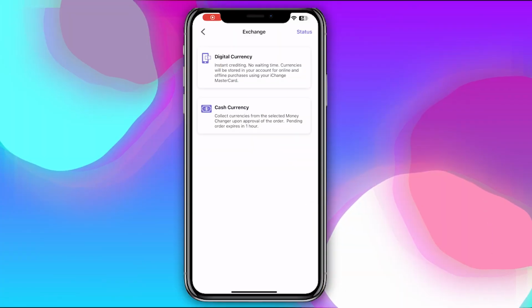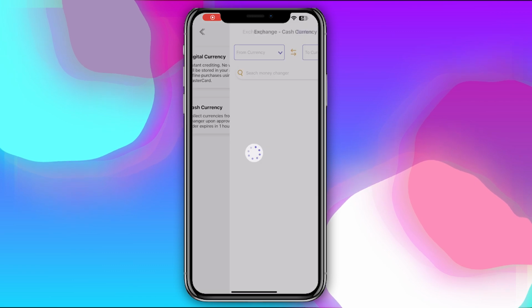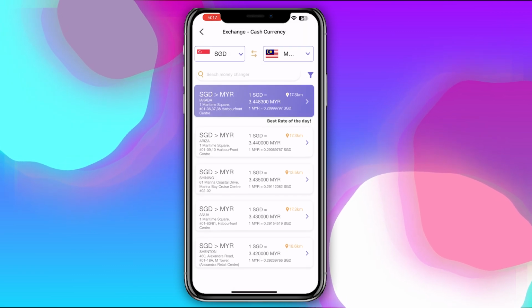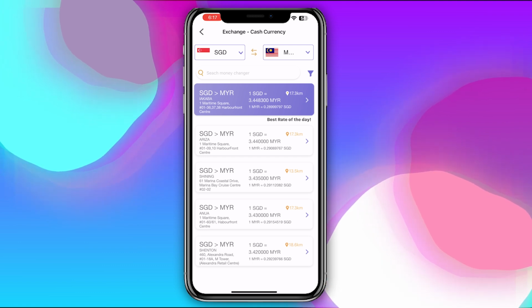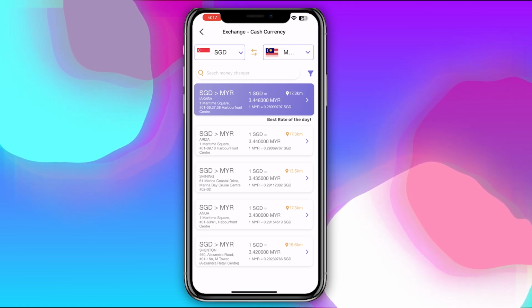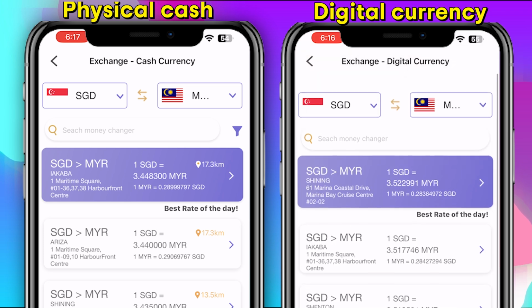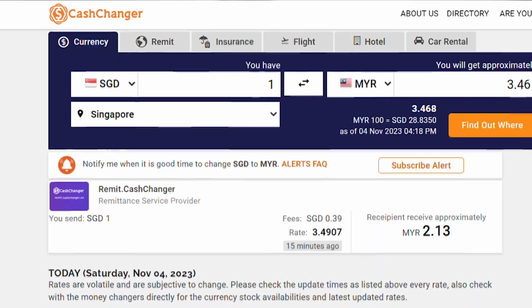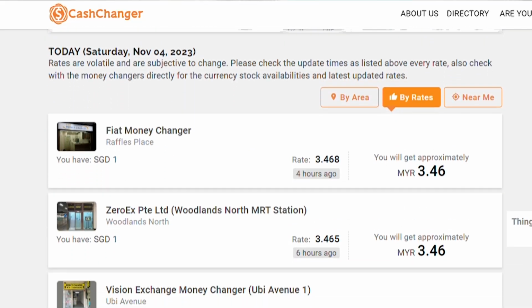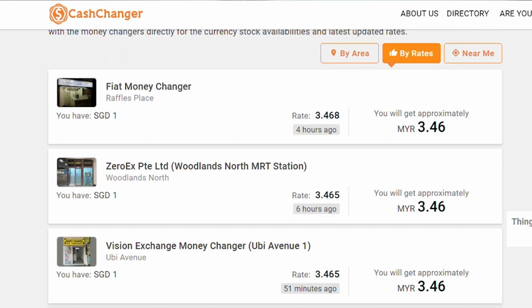The second conversion rate is the cash currency. So how you would use this is you first choose which money changer you want to convert your currency with, then physically head down to collect the money from them. However, if I put the rates side by side, you'll see that the physical cash currency rates are a lot worse off. So if you are planning to exchange physical cash, one tip is that instead of just relying on the rates that you see here, what you can do is head over to cashchanger.co website and compare the rates to see which money changer has the best rates.